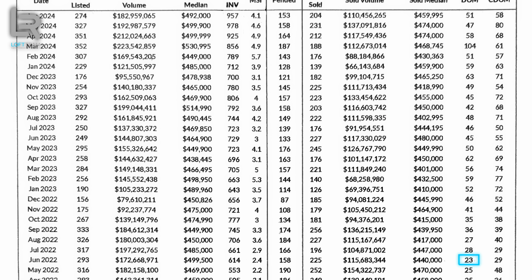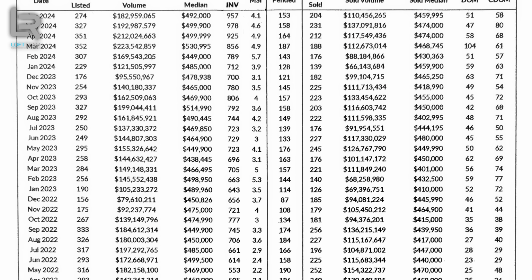2 years ago, we saw homes were taking less than a month to sell at 23 days. Last year, a month and a half at 45 days. And now we're creeping up to 2 months at 51 days on market. So that stat right there would say demand is weakening. The next stat we can look at is the price point homes are selling for. 2 years ago, that price was $440,000. Last year, up to $480,000, but we did have some ups and downs between $450 and $480. And now we're just a little bit lower than that. We're sitting anywhere between $470 and $459.95.